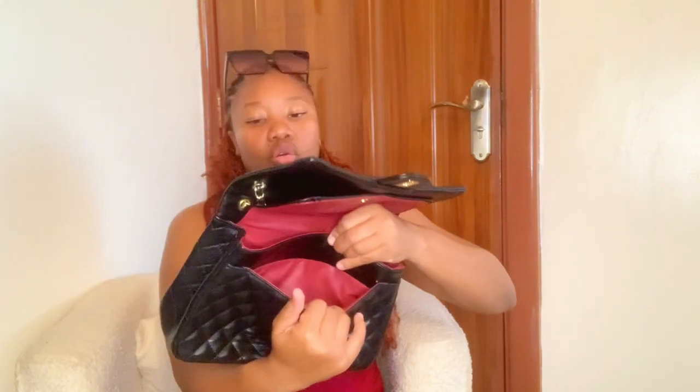I love a bag with a red inside. For me, it's a turn on. It has its logo over here, the Chanel logo. Then it has three compartments here. Here, you can place your things, the ones you need to reach out to very fast. So that one, then this compartment, then last but not least, that compartment.